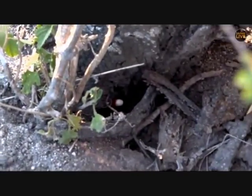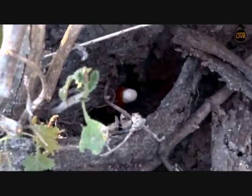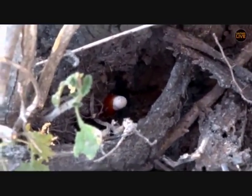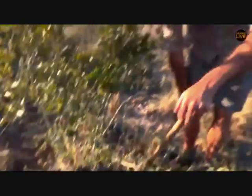Is it a reptile egg, or is it a bit of fungus? Hang on, I have to put my hand in there. No, it's a bit of fungus. It's not a reptile egg, but it is where you'd expect to find a reptile egg. So it's a bit of fungus growing out of the root of the tree.